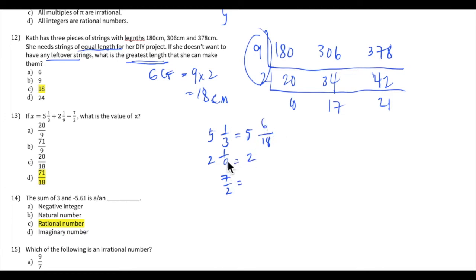2 and 18 divided by 9 times 1, that's equal to 2. And this one, gagawin ko muna siyang mixed fraction. This is equal to 3 and 1/2. Okay? So, 18 divided by 2, that's equal to 9 times 1. So, we have this one. And then, add or subtract lang. So, 5 and 6 over 18 plus 2 and 2 over 18 minus 3 and 9/18.